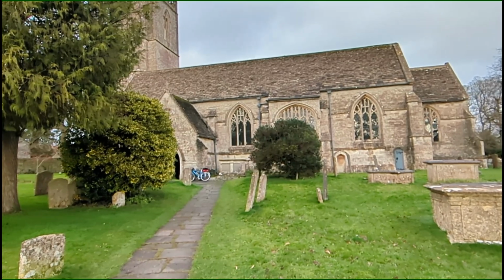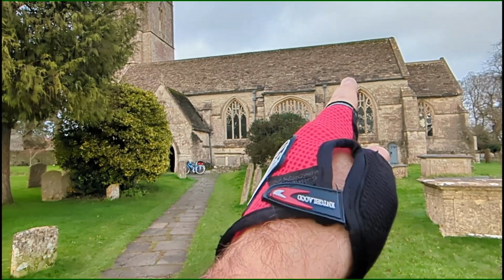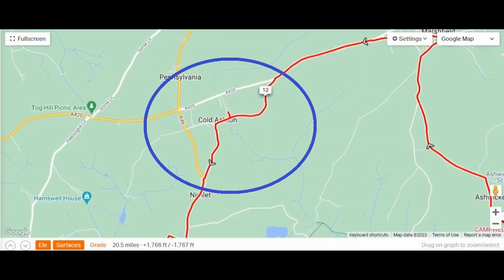In fact, it goes all the way to Lincoln. It becomes the Fosse Way much further up in the Midlands. And we cut off that sort of corner by a bend. It's probably easier to show you a diagram on the map.